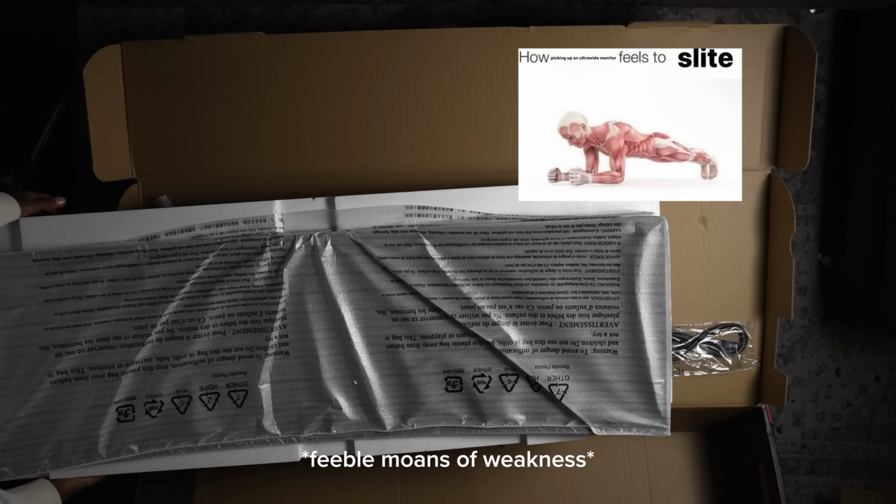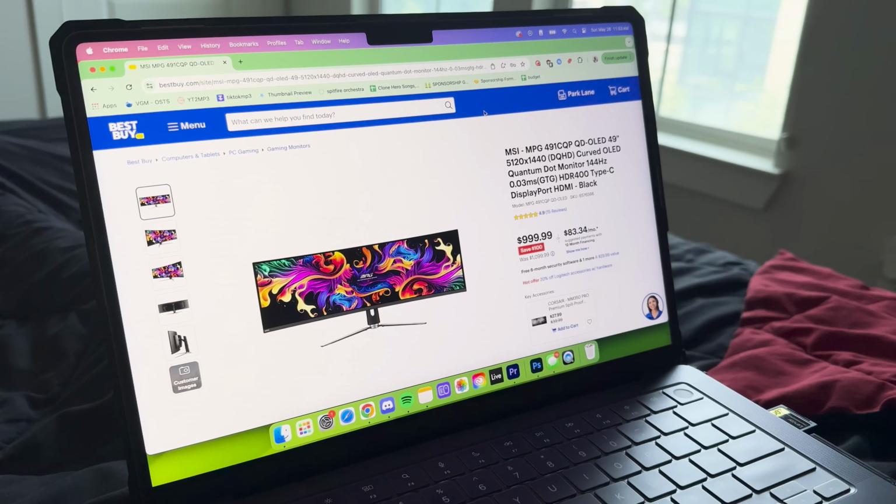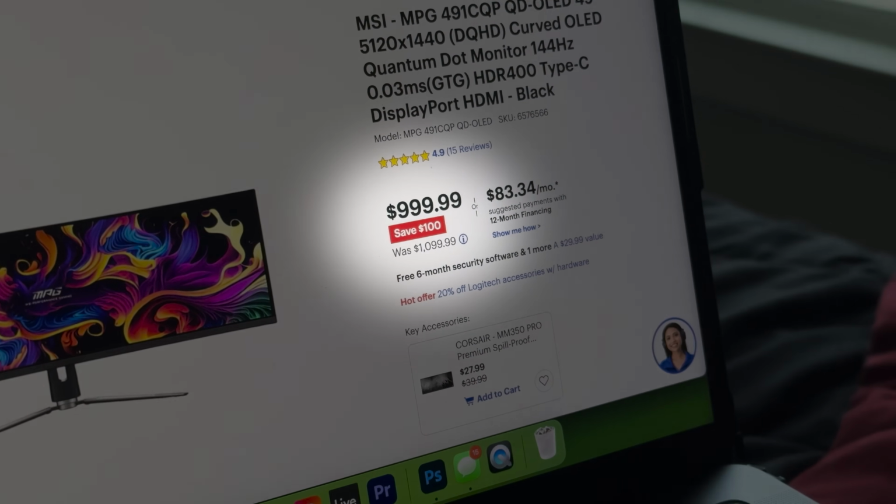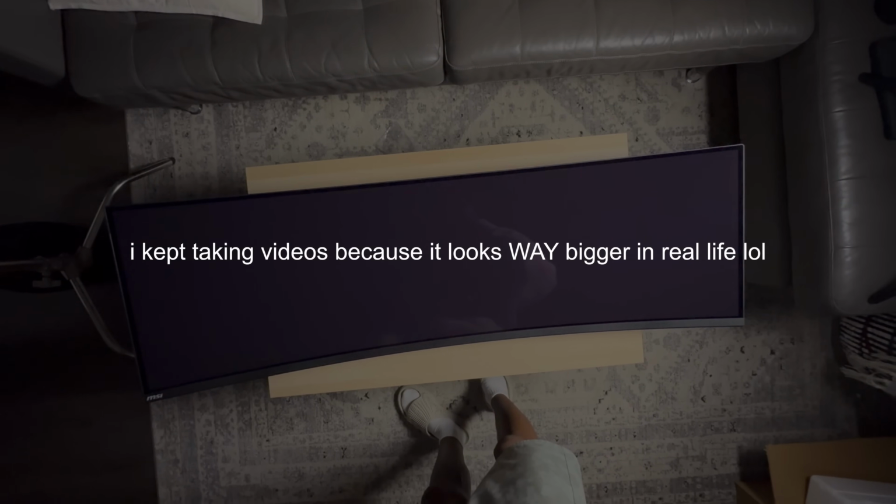This is another MSI monitor. It's 100% the heaviest one. I also believe it's the most expensive one, costing over $1,000 at almost 50 inches wide. You literally can't get any better than this.